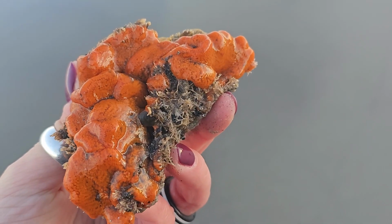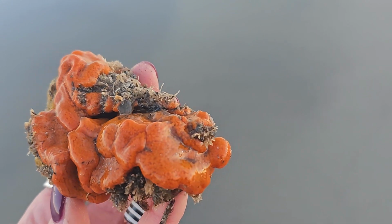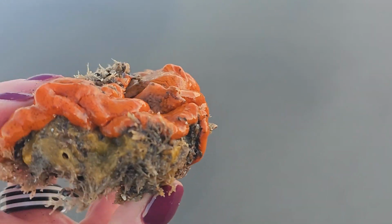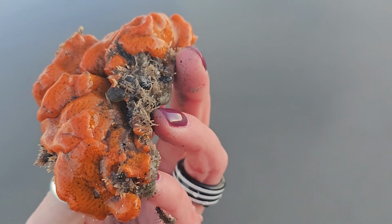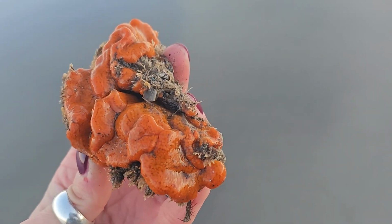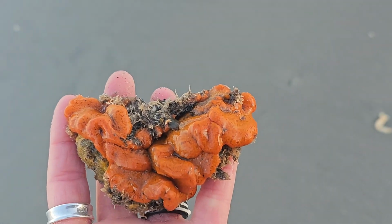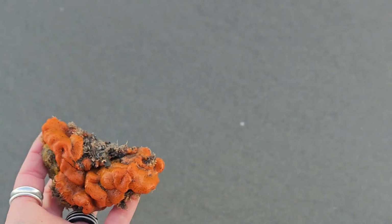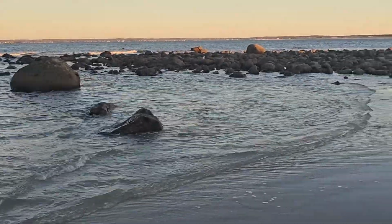But I'm going to put some information up on the screen. It comes in colors like orange, green, black, purple. But it is alive. And again, it is a filter feeding invertebrate. And I'll put some other information up on the screen. So I'm going to put it back down in the water so that the tide can come and pick it back up. But cool find, and I'm glad I got to share it with you.